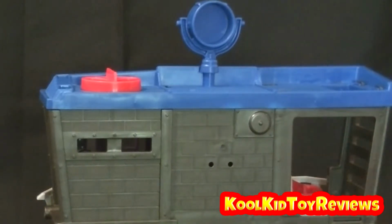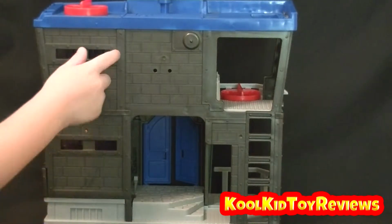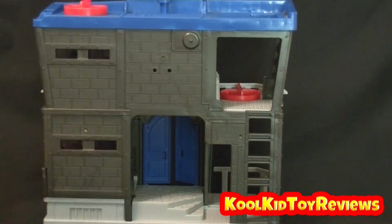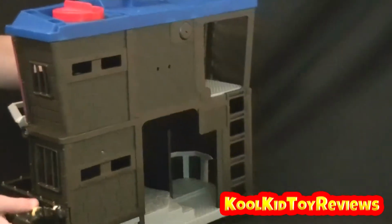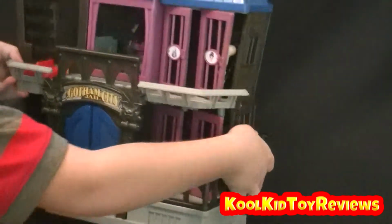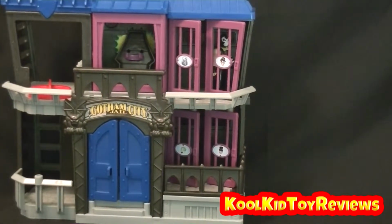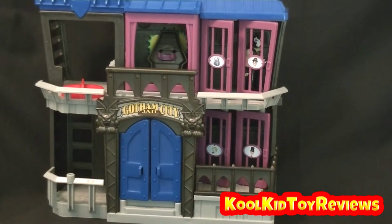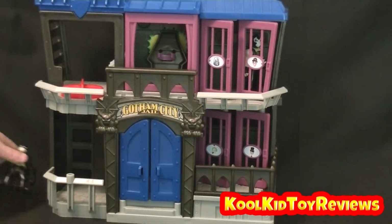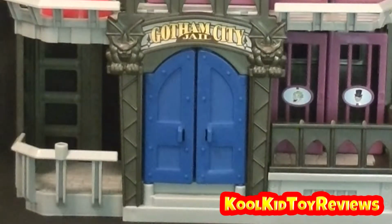And there's a little computer again, and we have these little windows at the top and the bottom. So let's turn it back around and let's really play with it. I'm gonna go get my Robin and he's gonna get captured by Bane, and Batman's gonna come to save Robin. Let's have a minute of playtime.